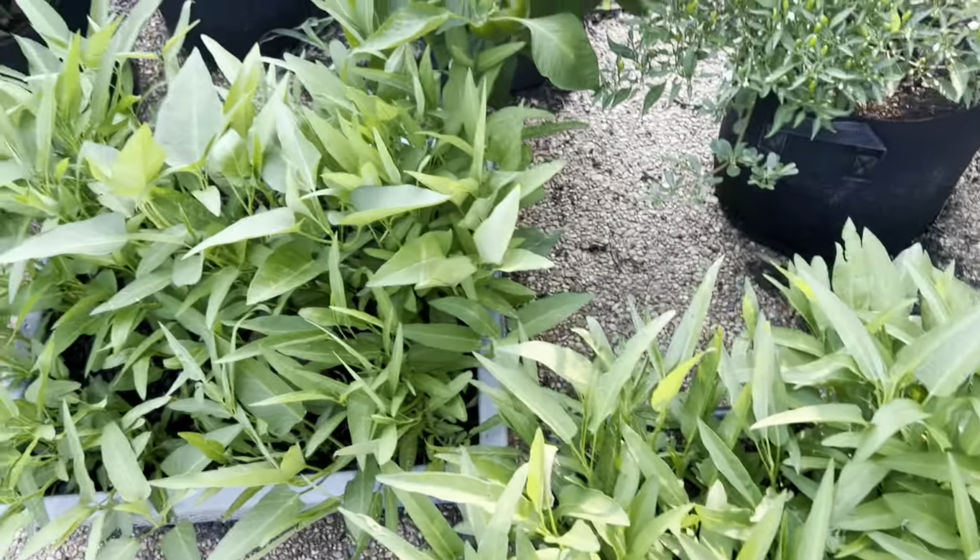This is my thyme. My thyme is going crazy. Like I said, I had this thyme for 3 years now, and it just dies in winter and comes back in summer like it never went away. Beautiful.